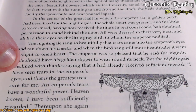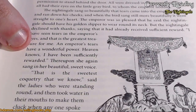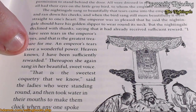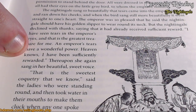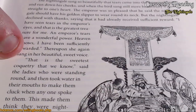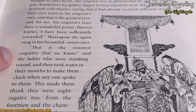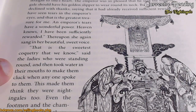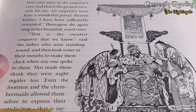"I have seen tears in the emperor's eyes, and that is the greatest treasure for me. An emperor's tears have a wonderful power. Heaven knows I have been sufficiently rewarded." Thereupon she again sang in her beautiful, sweet voice. "That is the sweetest coquetry that we know," said the ladies who were standing round, and then took water in their mouths to make them cluck when anyone spoke to them.